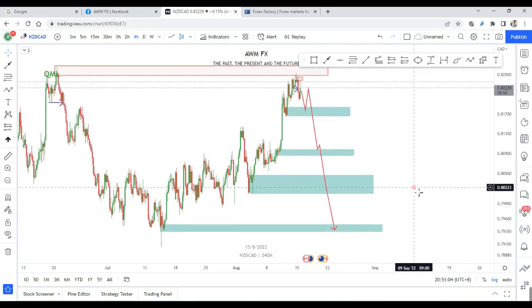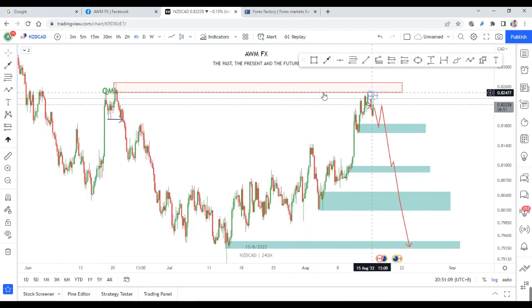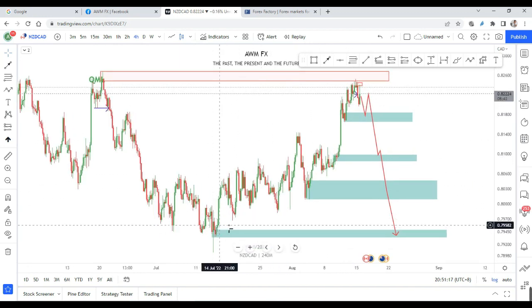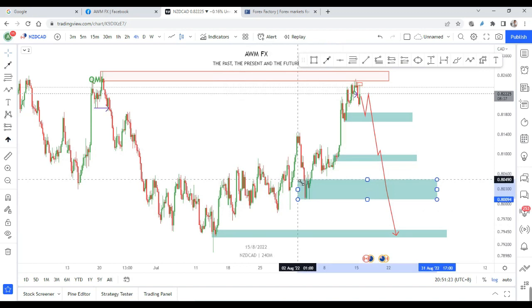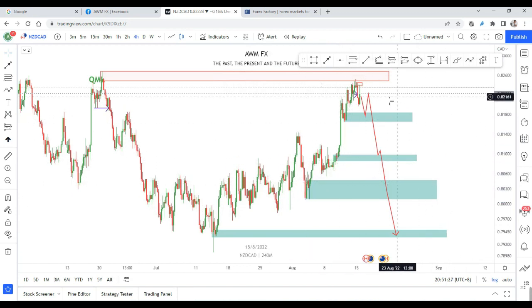So it really gets me excited whenever I see a tree drive at the last leg and then combine it with QML. And prior to that, there is a compression all the way. You can see that compression all the way. There is not much demand zone left. Actually, this demand zone is also not so good. So not much demand zone left. So this really gives me a lot of hope in trading QML with supply and demand.